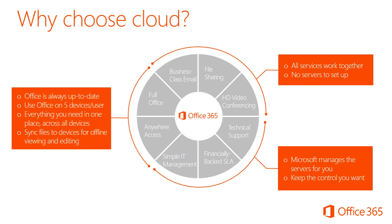So 5 PCs or Macs to install the Office Professional Plus, so to install the Office software. Then recently we announced the iPad, so that's a tablet. You may have an Android tablet, some different things. So ability to have licensing on the tablet devices as well as licensing on your mobile phone devices.